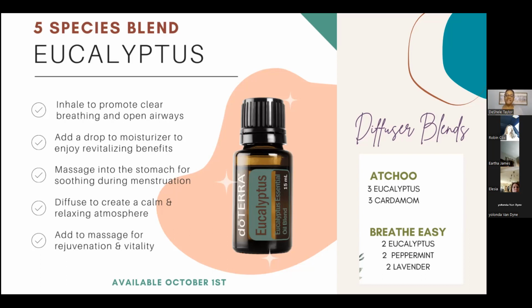If you are experiencing any discomfort, ladies, during your cycle in particular, rubbing it on your abdomen is really helpful when you're menstruating. It's a soothing and calming blend, and it will be really rejuvenating if you add it to a massage oil blend.